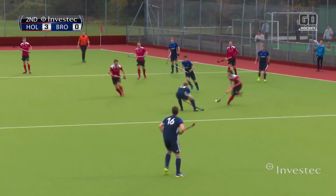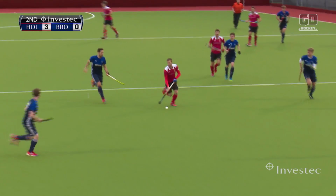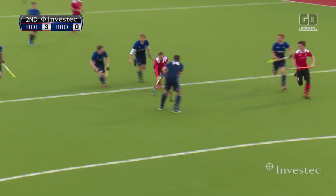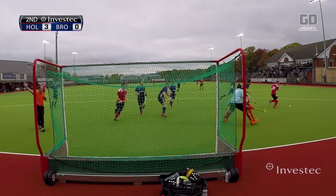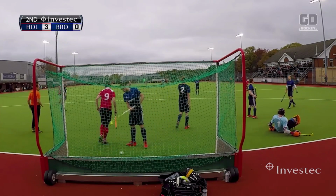What a finish by Barry Middleton, picking it up on the halfway line. Has a little look up, weighs up his options, then decides to inject the pace through 2. Plays the 1-2 off the foot, a little fortunate perhaps to get the ball back off the foot, but there's no mistaking the finish of that quality.